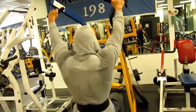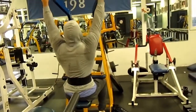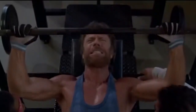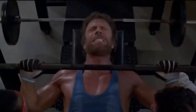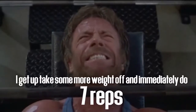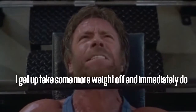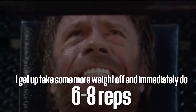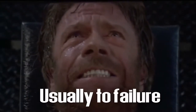For this style of training, I want to see you drop the weight twice per set. So for example, let's go back to the bench press. I start with my heaviest weight load, after warming up of course, and I squeeze out 7 reps. I get up right away, take some weight off the bar, then lay right back down with no break and squeeze out another 6 to 8 reps. Then once again, no break, I get up, take some more weight off and immediately do one last set, usually to failure.